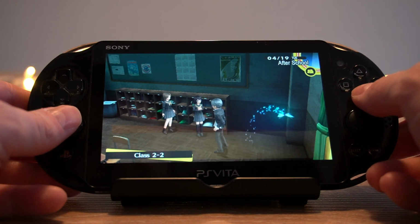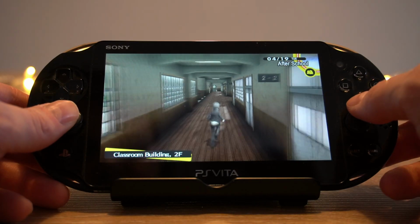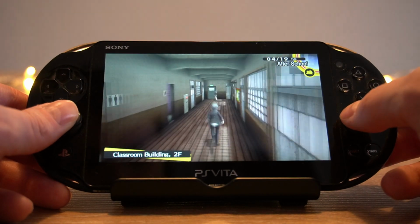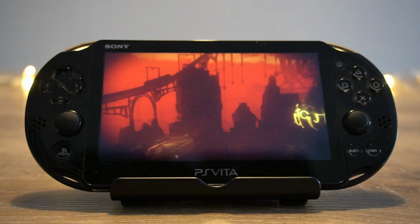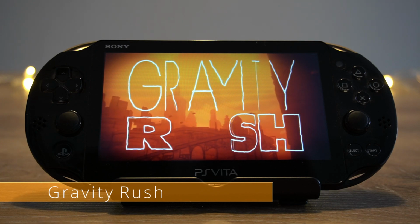This game is an enhanced version of Persona 4 for the PlayStation 2. Persona 4 Golden can also be played on the PlayStation TV. Definitely check out the title if you haven't done so already. Another great title would be Gravity Rush, an action-adventure game in which you can manipulate gravity of the playable character.